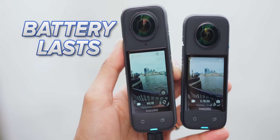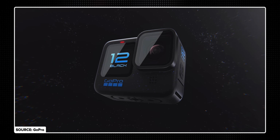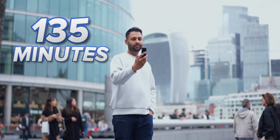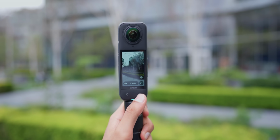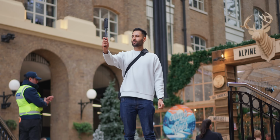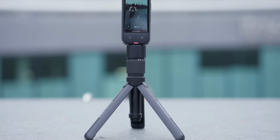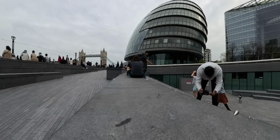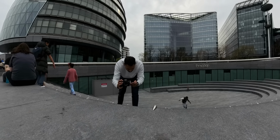Like, the battery lasts almost 70% longer. Just to give you an idea, the GoPro Hero 12 can shoot 90 minutes at 5.3K. This can shoot 135 minutes at 5.7K in 360 degrees. It's powered by a new 5nm AI chip, which makes everything run faster. It boosts the footage transfer speed to between 50% and 100% faster, and also it allows the camera to shoot that footage using high-efficiency video coding, which basically means the new higher quality 8K clips now take up less storage space than previous lower quality clips.